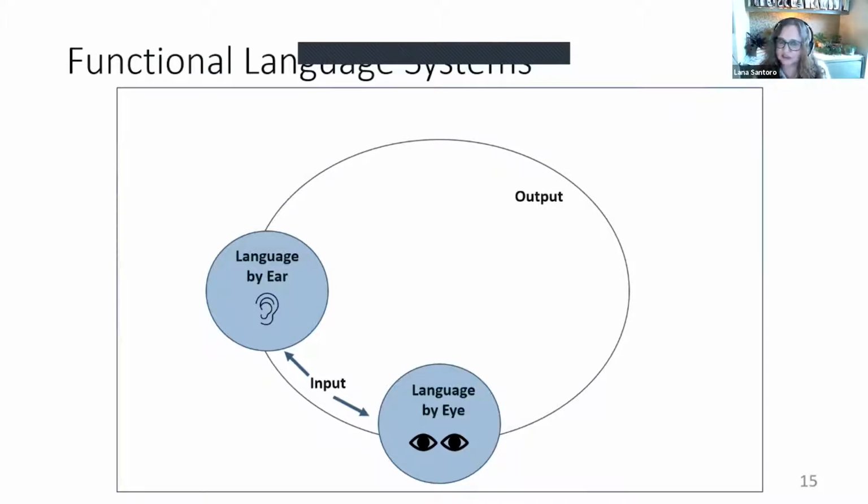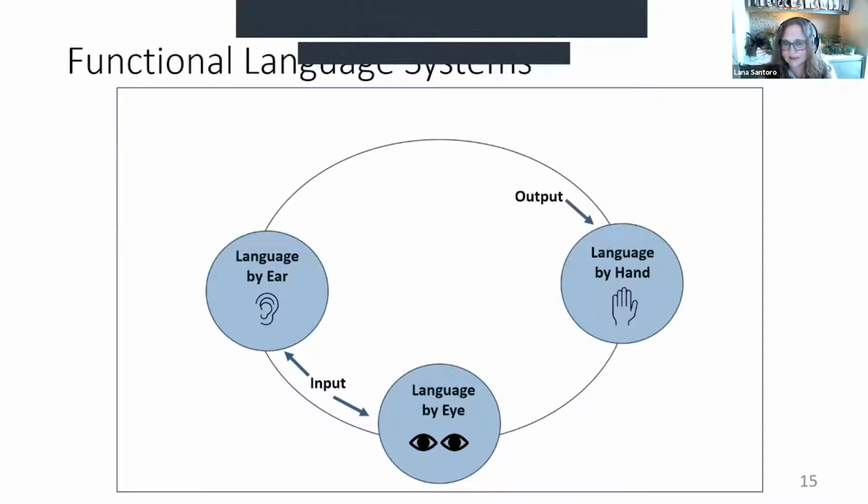The outputs are language by hand. So the writing piece there, for example, which we learned from Michael, is an issue. So we're starting to now put terminology to these case studies I shared. So language by hand would be an absolute issue for, say, a student like Michael. Output also is your spoken language.